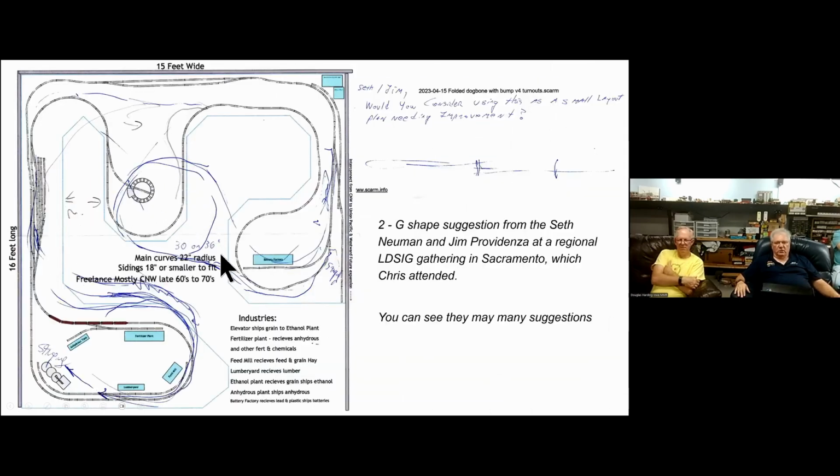Making this into a G shape, that is taking this blob here and moving it out into the middle room here to get a longer main line run, and widening this out so there's a little bit more room here for the industries that he wanted to include. Putting in, I think, the quarry over in this area. And the turntable, I think, was moved onto the blob at that point, still keeping a stub end yard in this spot. As you can see, they also suggested a mainline curve of 30 or 36 inches.